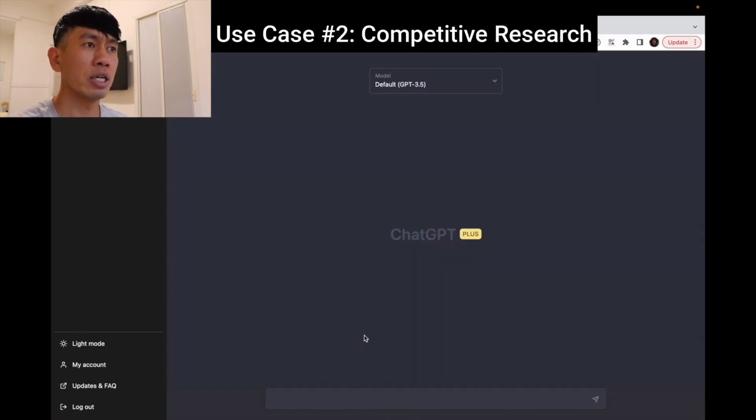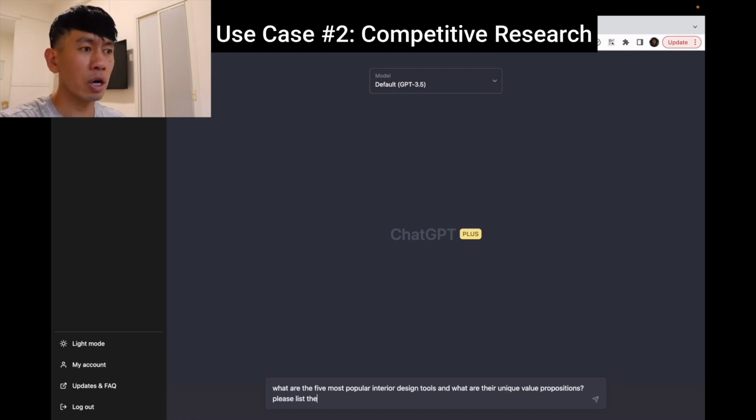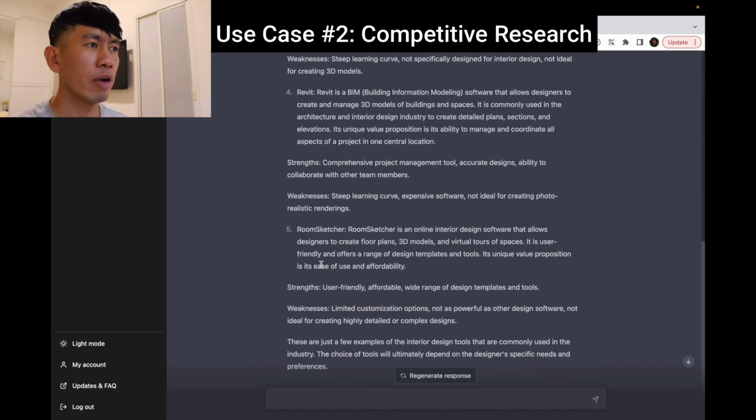The second use case is competitive research. So now that I have some context on who my customers are, I would love to better understand what are the tools or solutions that interior designers use today. I can ask a question: what are the 5 most popular interior design tools and what are their unique value propositions? So let me go ahead and type that in. I can also add an additional prompt to say, please list their strengths and weaknesses. Love it. 5 different tools are SketchUp, AutoCAD, Adobe Photoshop, Revit, and Room Sketcher.